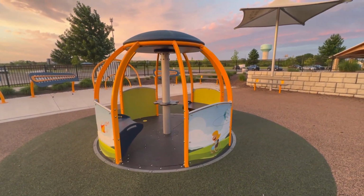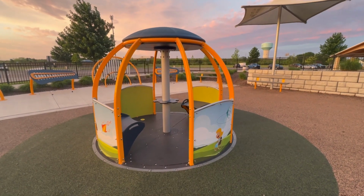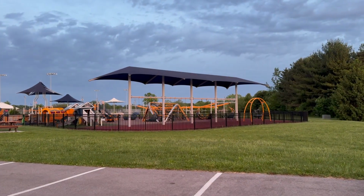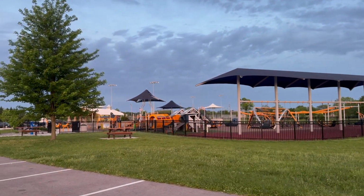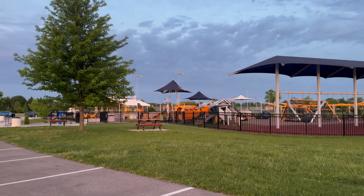Thank you. I can hear your advocacy. You like that this has come into existence. You want to see more of it. Can I ask where else in Perrysburg you've seen inclusive playgrounds?